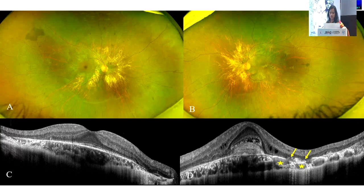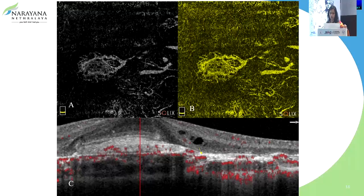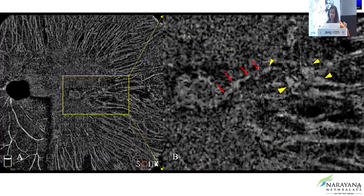And etiopathogenesis, since both eyes have choroideremia, what could be the one that is causing the CNVM in the left eye and everything else okay in the right eye? Again, this patient went ahead. We saw the membrane. We treated the patient.